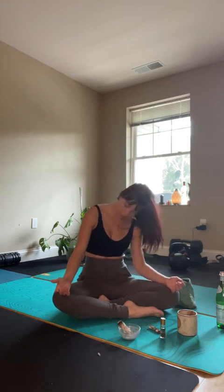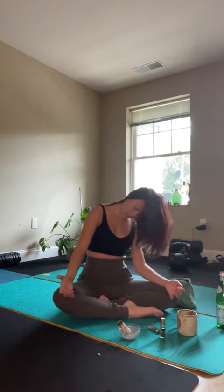Now I really start to involve my chest in here, so I'm getting a full upper body stretch, rotation. Waking myself up a little bit. Left, back, right, center, right, back, left, center.